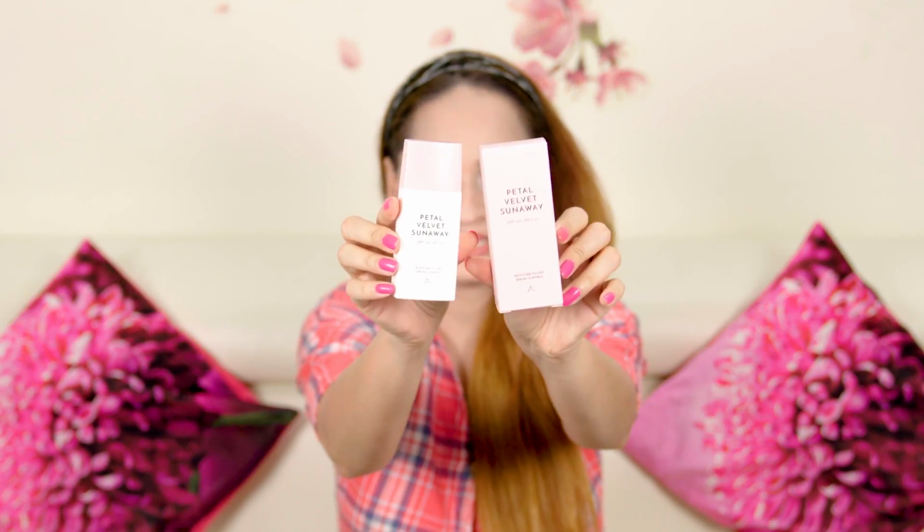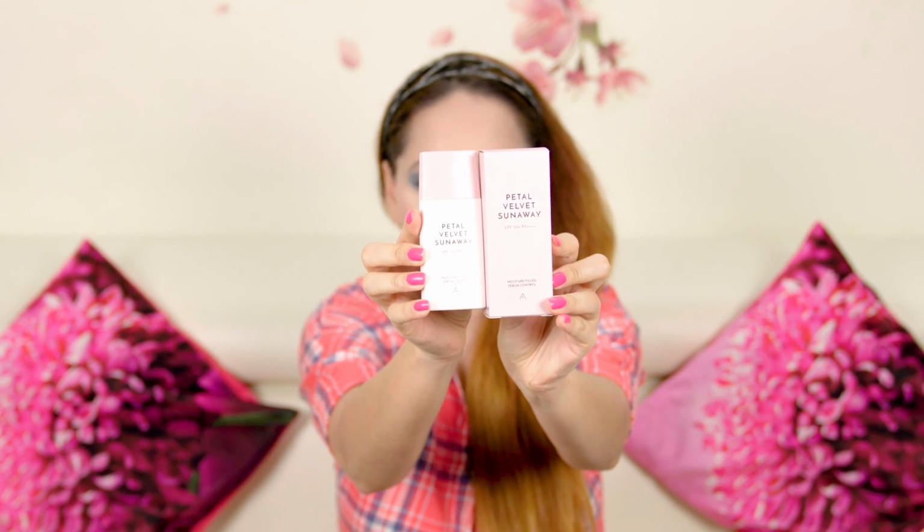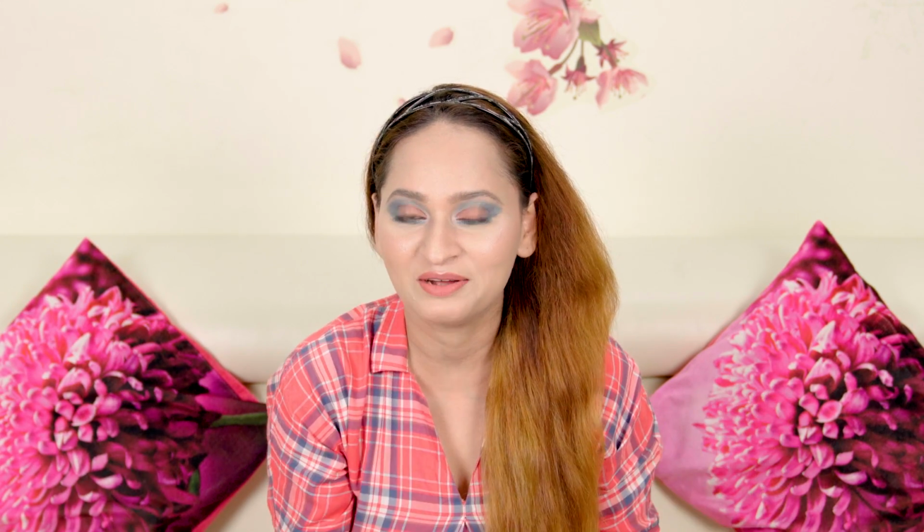Now comes the star product and the new launch by Althea, which is the Petal Velvet Sunaway Sunscreen, which has SPF 50 and 4 pluses, which is a really good level of sunscreen, I would say. I've used this twice already because I couldn't contain myself and I had to test it out before I sat down to review it. So that's the reason it's already used.